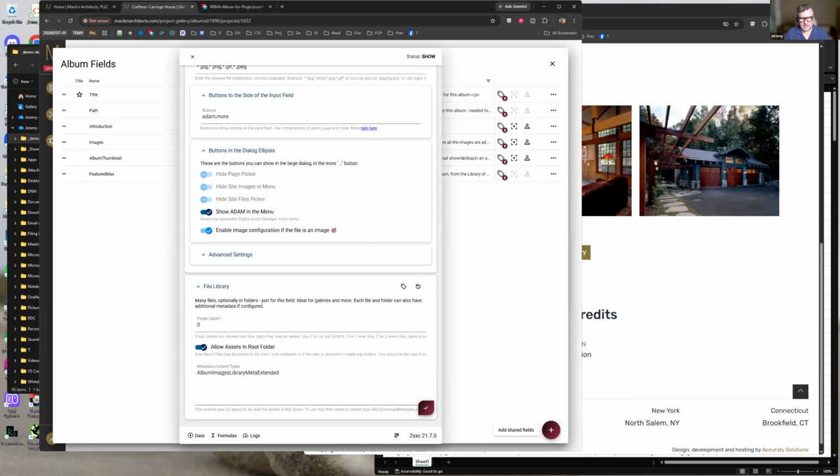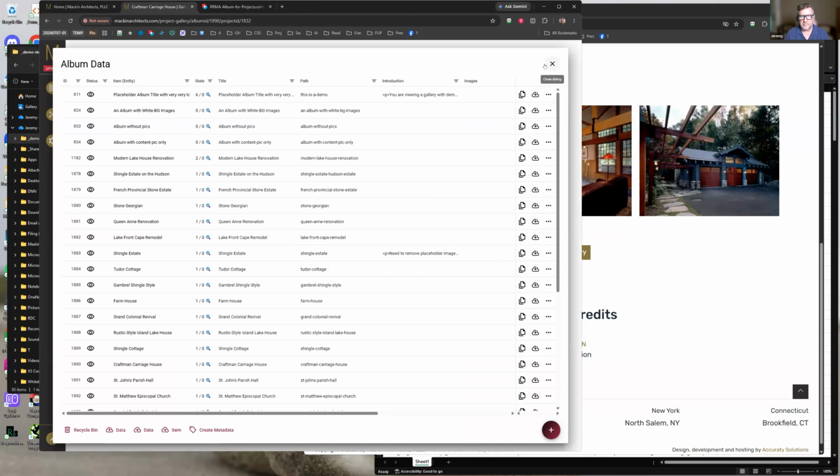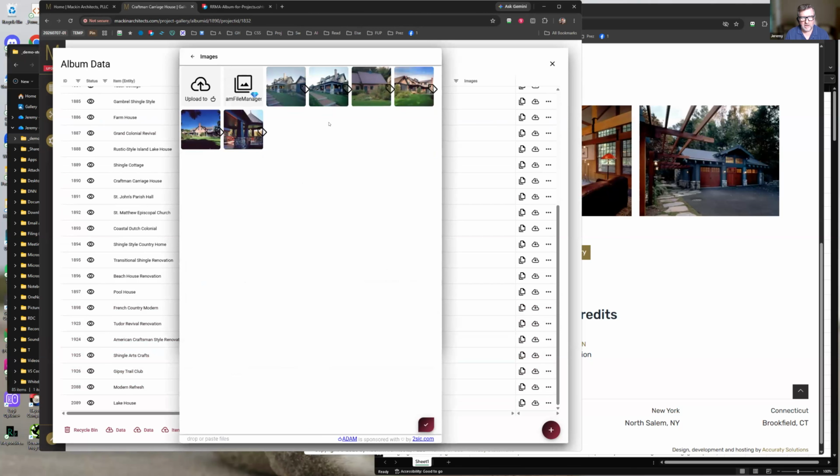So notice all these features here, and all I've done is in the library field type, switched this to point to my new content type. Now, when I go into the album, actually, I'm going to go, yeah, about single arts and crafts, go in here, and notice none of these have metadata yet.